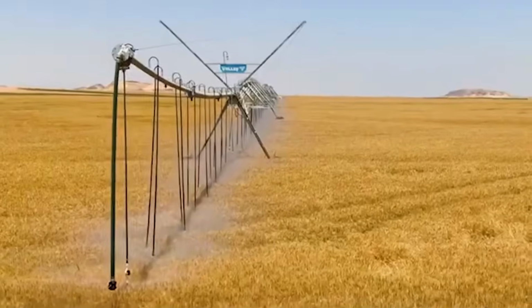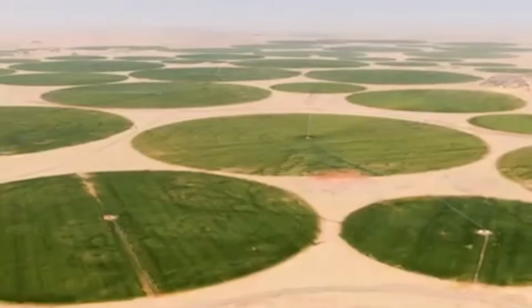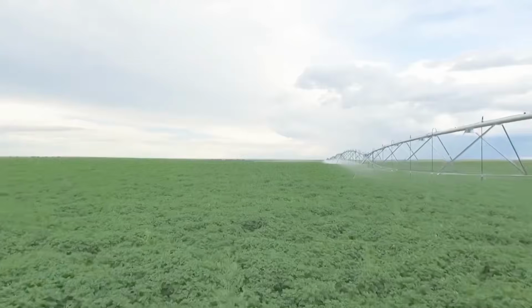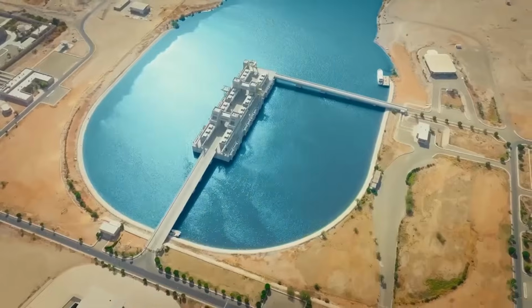Now take a look again. What was once dry, lifeless sand is now green with wheat fields, sparkling lakes, irrigation systems, and roads weaving through productive farmland. How did this transformation happen? And is it really sustainable? Let's dive into one of the boldest desert greening projects ever attempted.